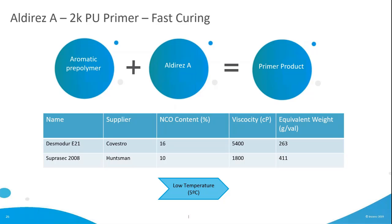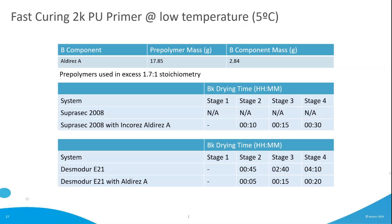So, when we mixed this product, the testing was carried out at low temperature, that is at 5 degrees centigrade. Here are the test results. We used a stoichiometric ratio of 1.7 to 1. So 1.7 parts of your part A, that is your MDI pre-polymer, to 1 part of Aldirez A.